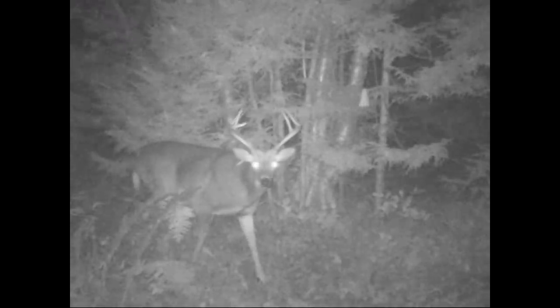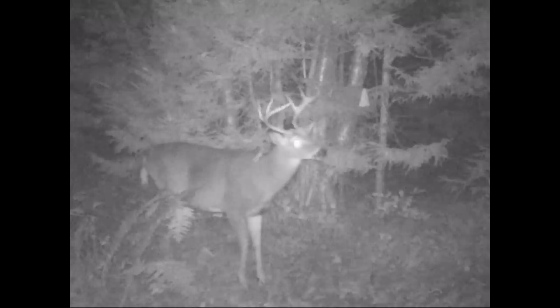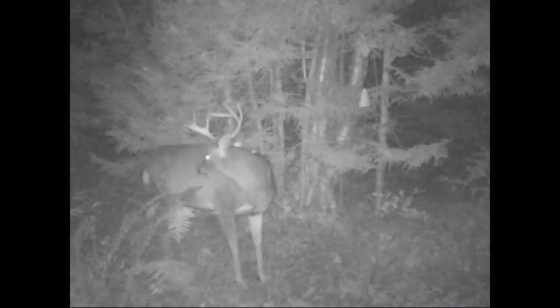The 2022 deer season has been the most difficult in recent memory for me. Warm temps for the first half kept the deer movement to a minimum, and when there was movement, it was well before or well after shooting light.